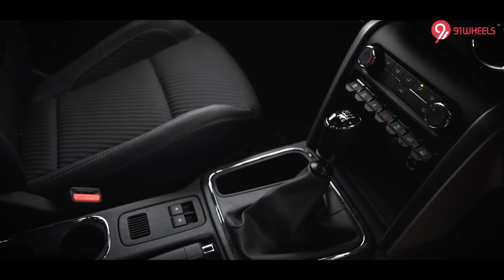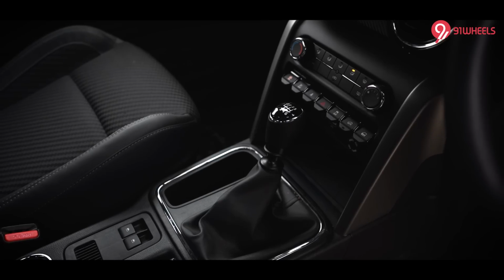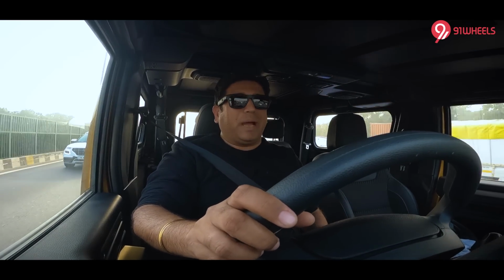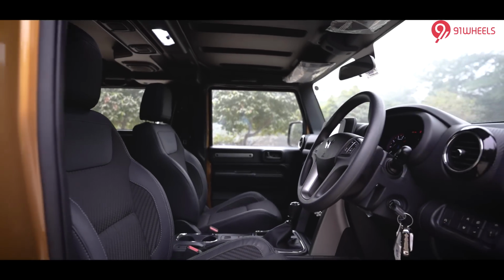For example, of course, you have toggle switches for various functions, for example, for turning on the hazard lights or for the locking unlocking mechanism. So it's much more convenient now. The power window switches remain over here behind the gear lever, your manual handbrake lever, cup holders, and so on. So interiors, I've never had a complaint with the Thar, and they get carried over to the rear wheel drive version as well.